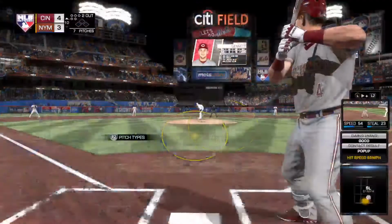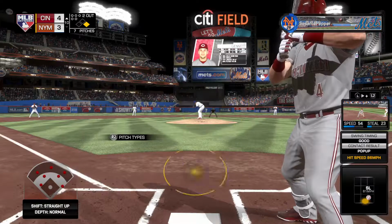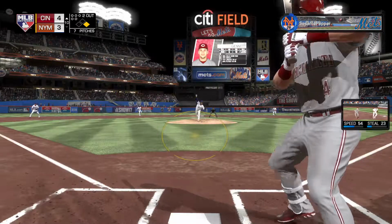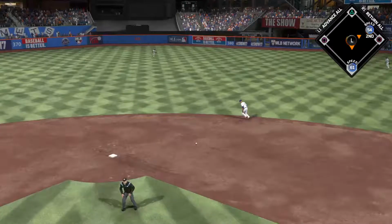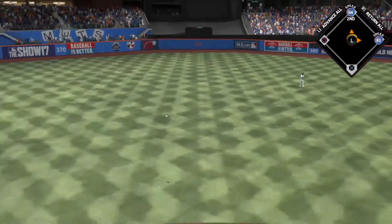Striding in, Scooter Gennett. He went deep earlier, and he's 2 for 4 to this point. He's set, and the pitch. Drilled right back up the middle. He lays out for it, but he can't pull it in.